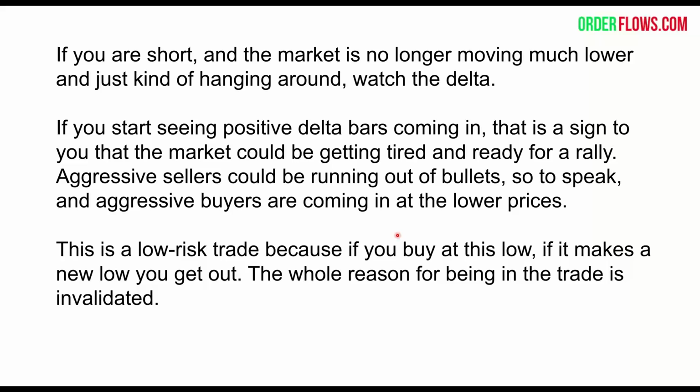I was just showing you that in the bonds. A lot of sellers, minus 12,000 delta. Then the next bar, minus 300 delta. Yeah, you had one last final push, minus 4,000, then that was it. All of a sudden, you had aggressive buying coming in, positive deltas. And again, that's going to give you a low risk trade, because if you buy right off the low, I'm not trying to predict the low. I'm letting order flow tell me, you know what, there's no more selling in here, right?